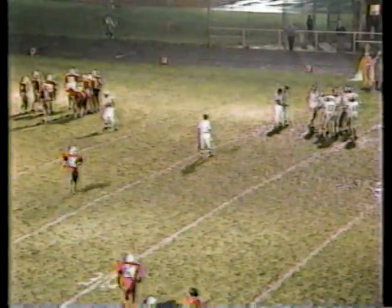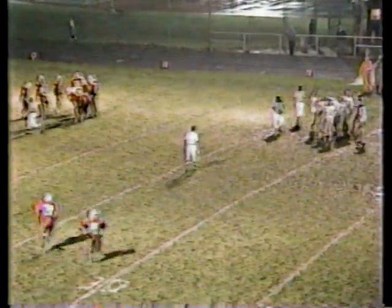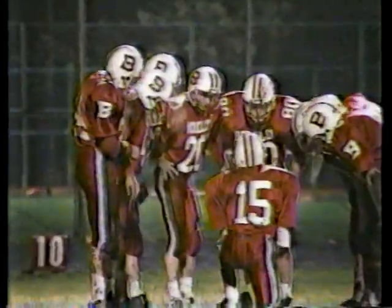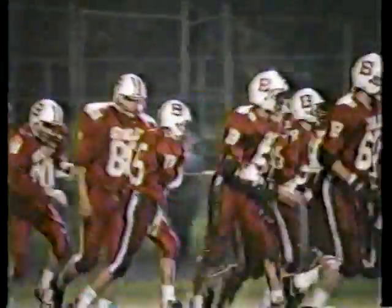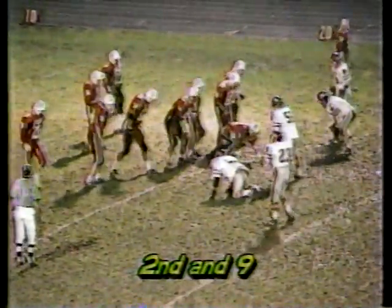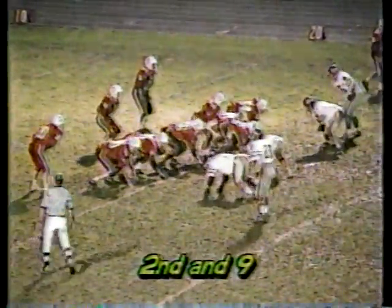Hazel Park's interior line looks pretty big to me. That's a tough line. They've got Jason Thomas on the one end, Kevin Lloyd, the tackle on the left, and Mike Carey, the nose guard. Keith Hatchie is the right tackle, and Brent Andrews the right end. So they're pretty tough up there. Yeah, Berkley has had no success in the interior part of the line.